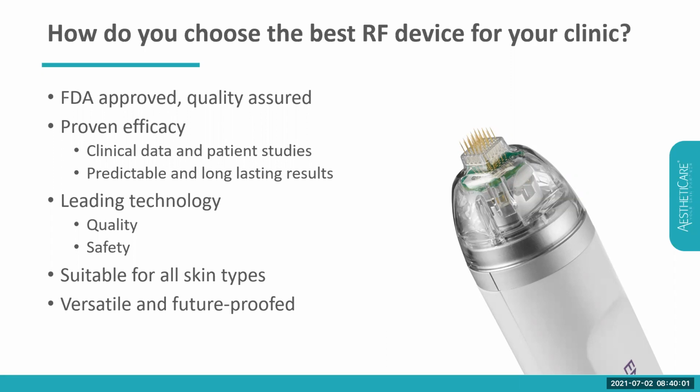Yeah, so obviously RF microneedling is the treatment of the moment, but of course radio frequency on its own is also available. If we're looking at RF microneedling with any device, the first place you've got to start is, is it FDA approved? That might sound very obvious to some, but you'd be surprised at some of the machines we come across in some of the biggest clinics, and they're not always aware of what they need to look for. It is a minefield out there. So FDA approval, without doubt, is the first thing you should look for to check that it's quality assured.